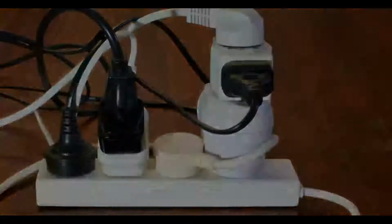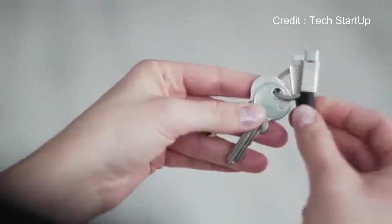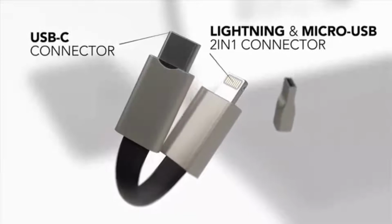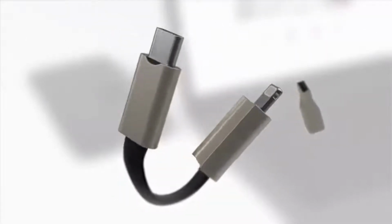A universal power cable comes in the form of a keychain. Because it is always on you, you can maximize your use of that free USB port anywhere you are. In addition, it has 5 different connector options so you can charge up any device, anywhere. So this is a must on our list.